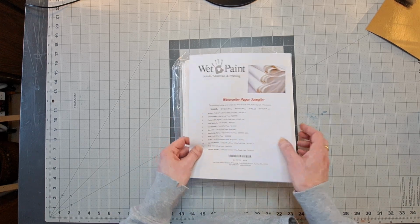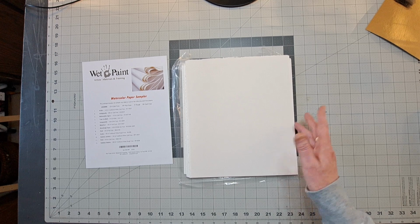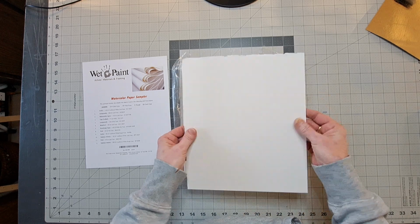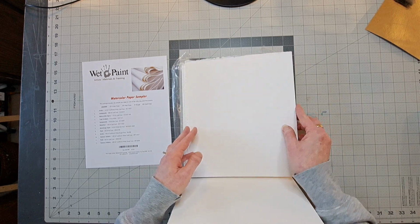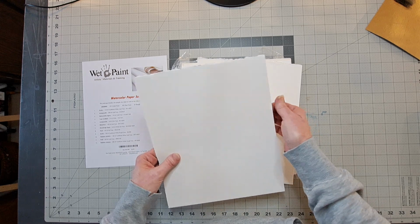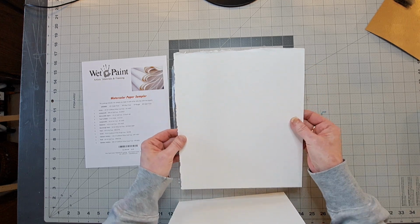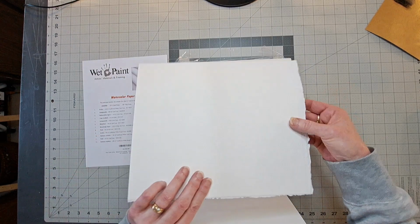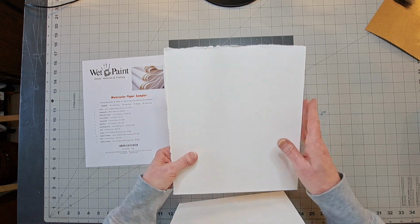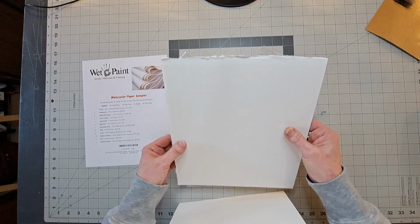Probably isn't very exciting to look at, but I'm going to kind of leaf through this. I don't think this is going to be very interesting to you, but this is the Arches, which I'm very familiar with, used it before. And this is the Lana Crowell 300-pound cold press, and so it's thicker. This Arches is 140-pound, and this is 300-pound, if you can tell the difference. And it is cold press, and it's gorgeous paper. I've never used 300-pound paper, and I heard that one of the benefits is, of course, it isn't going to buckle as much. So I'm very interested in that one.